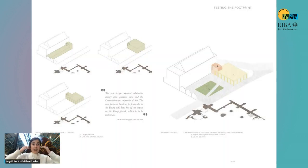So we then started different massing exercises. We had established that the puncture would be done where the current porch is, with a reversal and raising back of the doorway. We first looked at massing against the north elevation, but that created a lot of problems in terms of undermining the existing fabric. So we then naturally started rotating the massing 90 degrees, which helped us create this quieter cloister in between the Fratry and the cathedral.